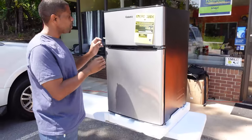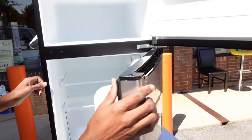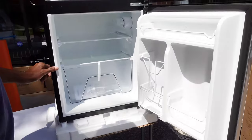I'll show you the inside of this refrigerator. You have a freezer compartment on it. You got a refrigerator part down there. Real nice.